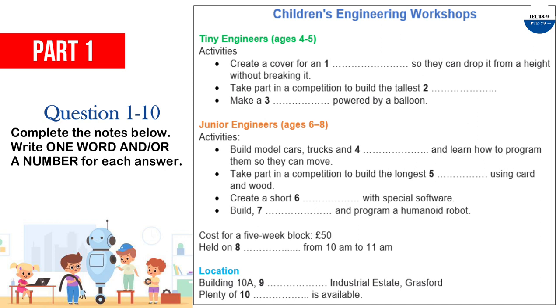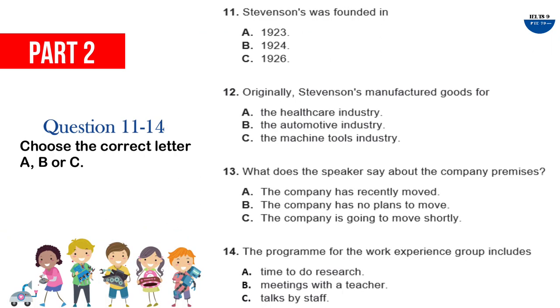That is the end of part one. You now have half a minute to check your answers to part one. Part 2. You will hear the managing director of a company called Stevenson's welcoming a group of work experience students. First, you have some time to look at questions 11 to 14.